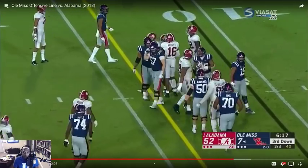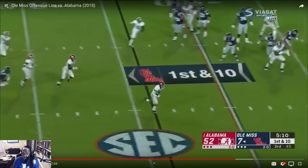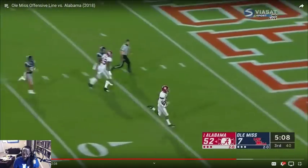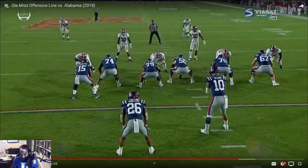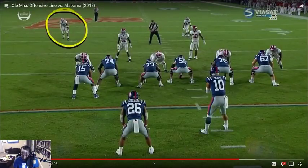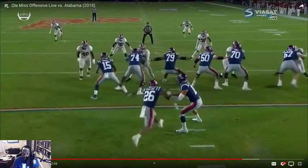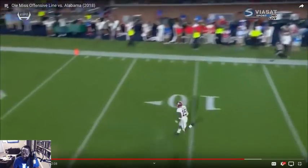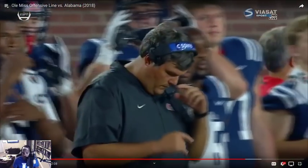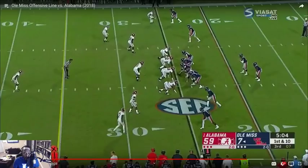Yeah, I like to play to the whistle. Even though he's nowhere near the play, keep playing to the whistle. Ooh, wee, pick six. House call. Yeah, nice block on Quinnen. That collective sigh was kind of vicious. They all was like, damn.